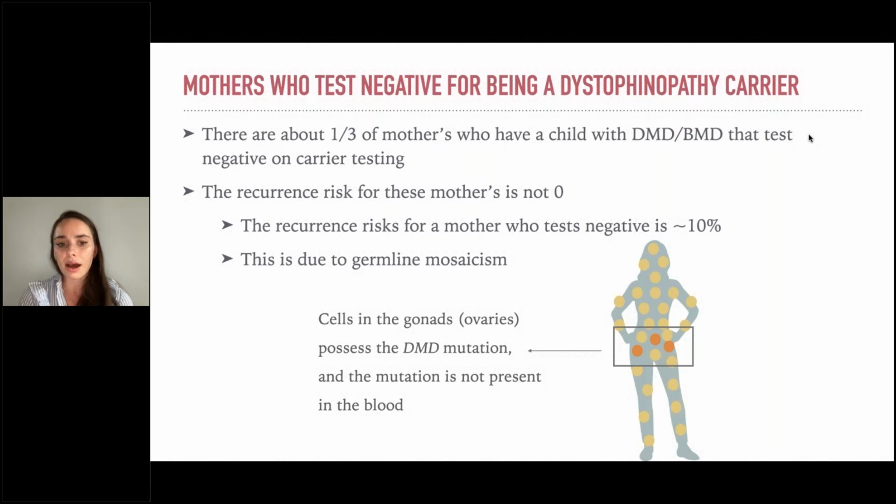We do know that in some women who test negative, they actually carry the Duchenne or Becker genetic mutation in the DMD gene in their ovaries, although it is not present in their blood. There would be no way to confirm this unless ovaries were biopsied, eggs were biopsied. So the only way to know for certain if a pregnancy did inherit a DMD change that another child of a mom who tested negative has would be to do prenatal testing while an individual is pregnant.